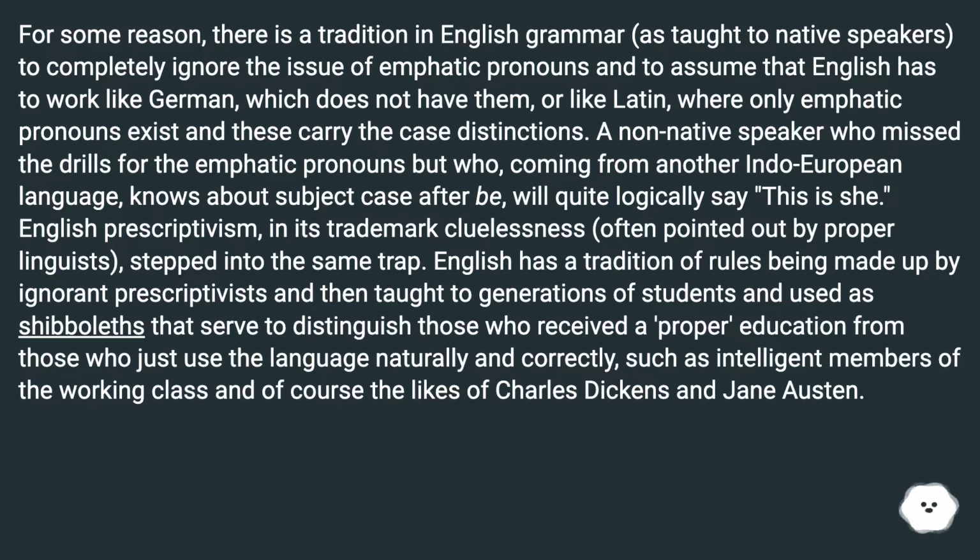A non-native speaker who missed the drills for the emphatic pronouns but who, coming from another Indo-European language, knows about subject case after be, will quite logically say, this is she. English prescriptivism, in its trademark cluelessness, often pointed out by proper linguists, stepped into the same trap.